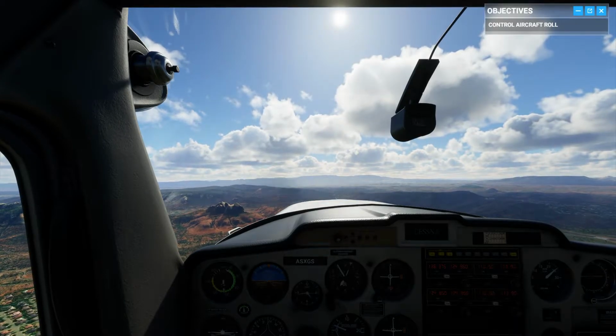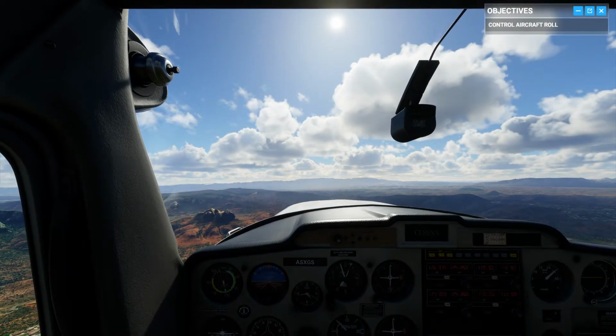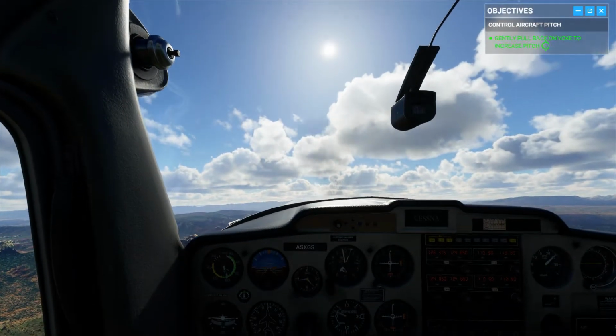Elevator. And the elevator affects the plane's pitch, right? Pull back on the stick, the plane starts to climb. Give it a shot.